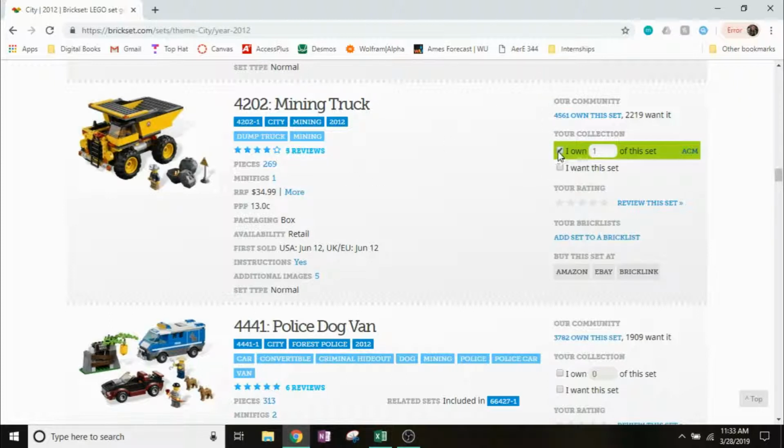You can also check that you would like to pick this up in the future, and kind of keep a wish list going, if you will. So I've done that with a few sets that I've found on the site over the years that I would like to pick up at some point, just so that I don't forget, in case I want to know that set number or something. I can come back to this list and look that up pretty easily.